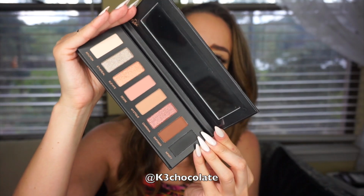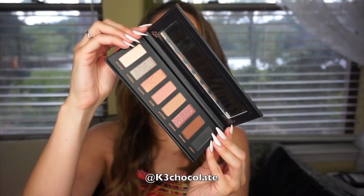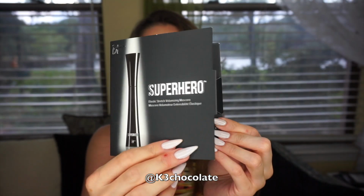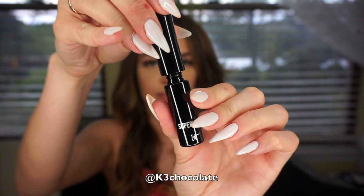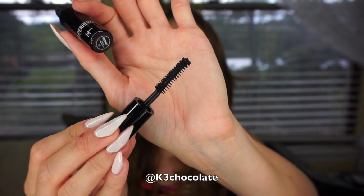Hey guys, I wanted to show you what I got in my Ipsy box for the month of March. So first I have this Defiance palette from Carmela Cosmetics. Next I have this It Cosmetics Superhero Mascara, a mini travel version, and this is what the brush looks like.